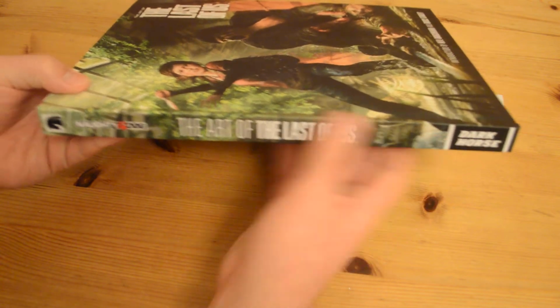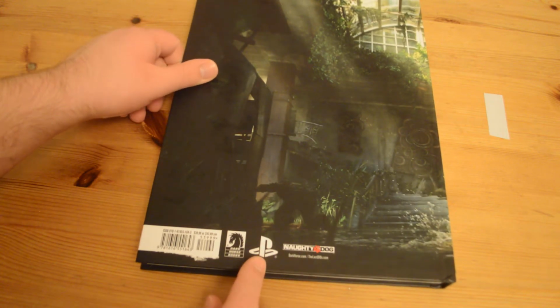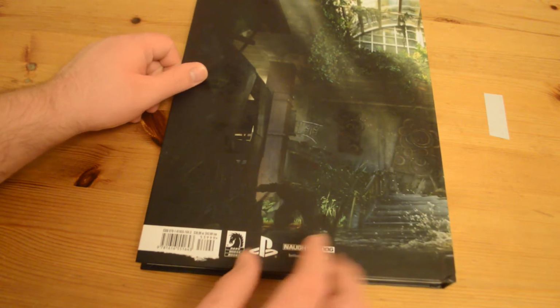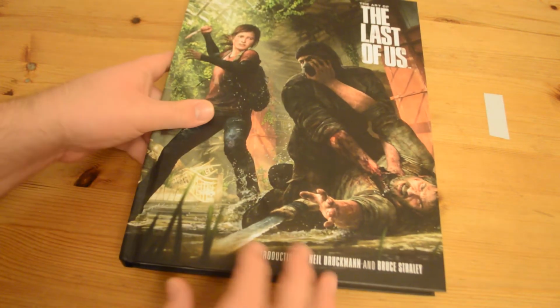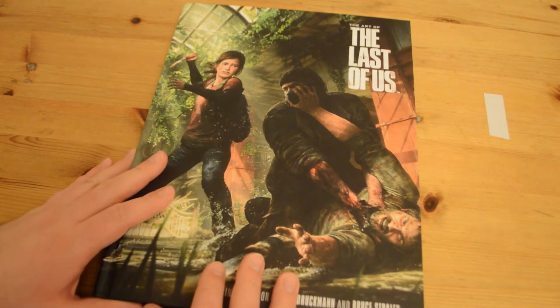So there's the front cover, the spine, got Dark Horse, Naughty Dog there, and the back is just a continuation of the front cover with the PlayStation logo there, Dark Horse and Naughty Dog again. As I said, it's a hardcover. It's around about 186 pages or something like that. I'll double check when I get to the end again.